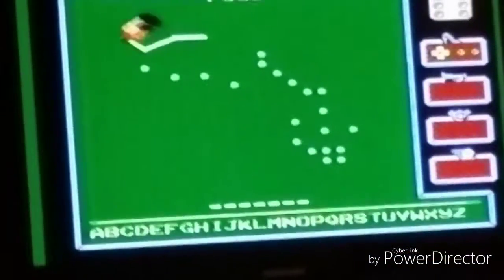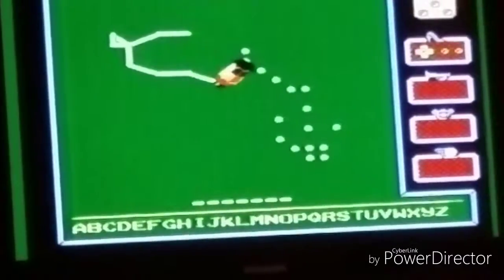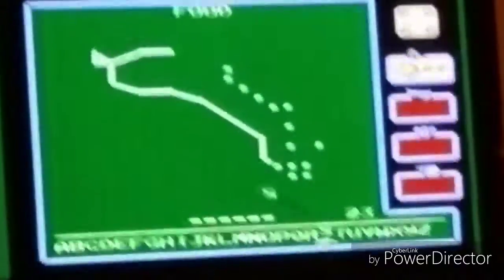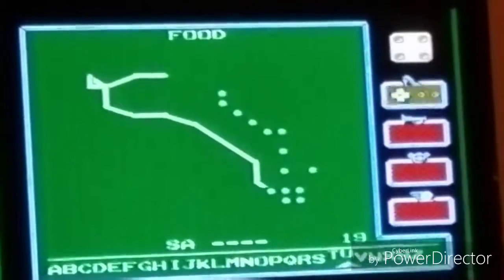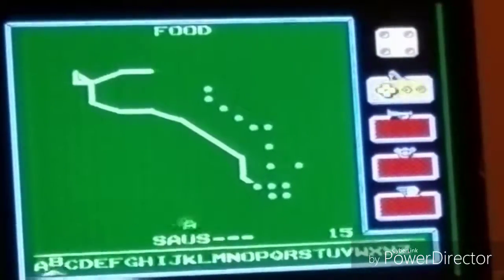It's a dog. It's a bird. It's a plane. Sarah. A sausage. It might actually be a sausage. Sausages. It is a sausage.